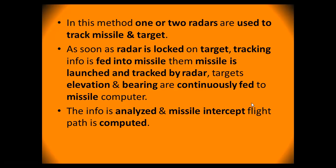The other radar is detecting our missile's location. Now you have your missile's location and the enemy missile's location. The ground station computer will compute the exact maneuvers. Maneuvers means change in direction, change in height. It will compute the exact change in maneuvers so that if that maneuver is fed to your own missile, it will eventually go and collide with the enemy missile, and the intercept will be done.